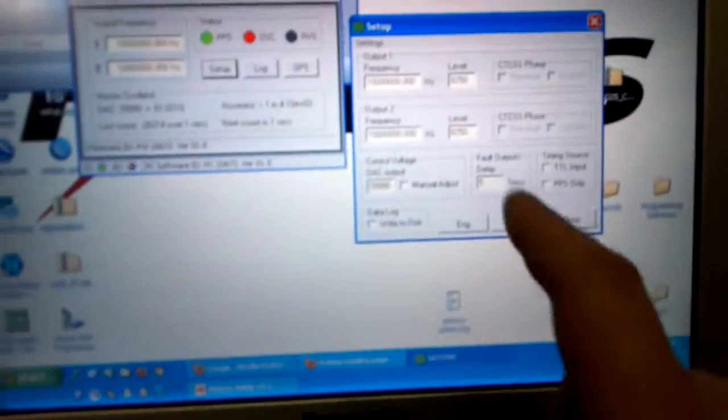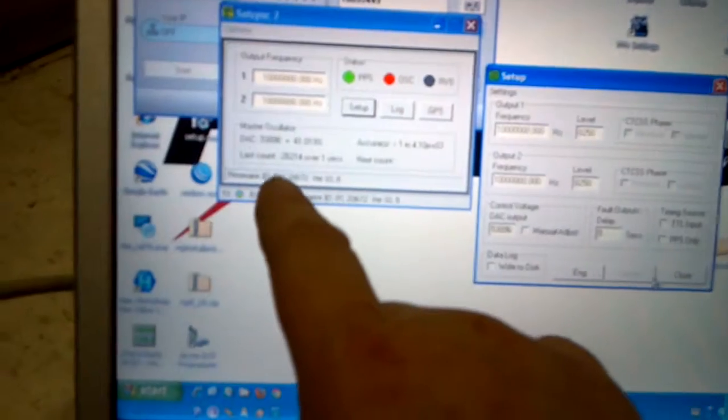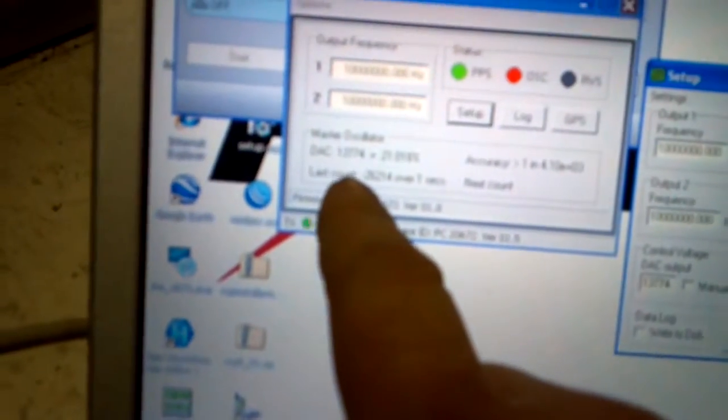Again, they are showing that it does detect the signal, but that it's invalid. And again, with these two checkboxes cleared, we can see here the DAC voltage jumping around and the percentage kind of going wild. So I'm not really sure what to make of that. Hopefully you've got an idea.